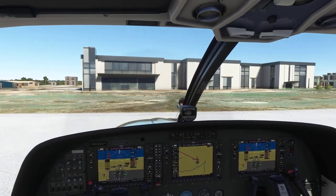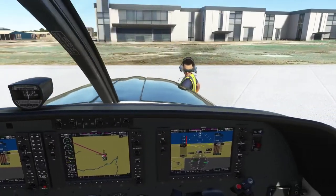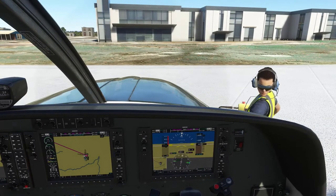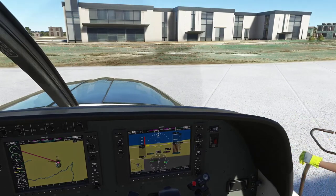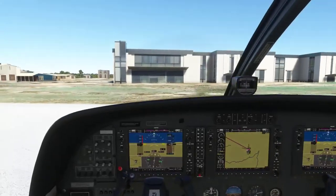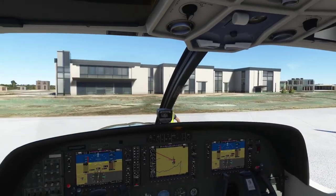And yes, they do appear to come quite close to that propeller. Doesn't seem to affect them too much. Whew, that's a little close. And sometimes, depending on the AI, okay, there it goes. Now we're moving here.